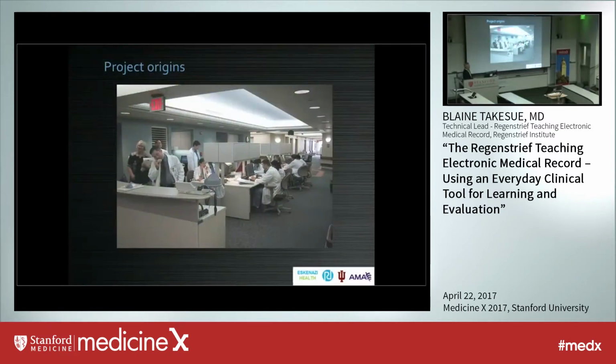So the project really started, apropos to this MedX conference, from the observation that like Stanford, like Vanderbilt, like Columbia University and University of Utah, Regenstrief and Indiana University has had an electronic medical record around for about 40 years. And unfortunately, we didn't use the electronic record to teach our students or residents. It was primarily used for clinical care.